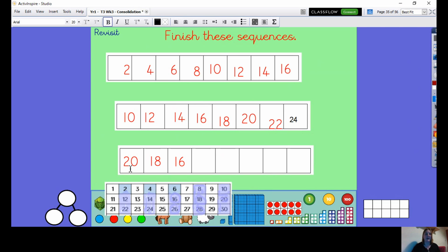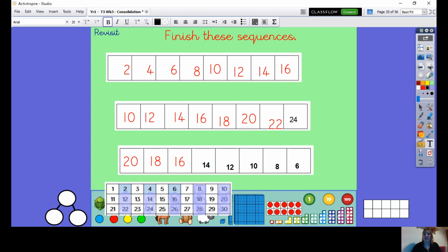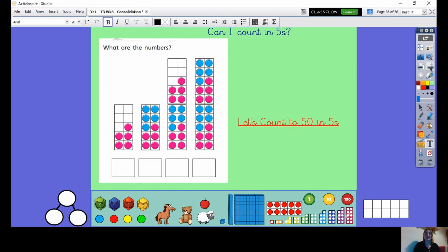And then this one was going backwards. So we've got 20, 18, 16, 14, 12. We've got 10. We've got 8. And last one is 6. Well done. I'm sure you all got that right. Fantastic. And don't worry if you didn't. Just keep practicing them at home. That could be something that you could do, you know, during the day. Just practice counting. Fantastic.